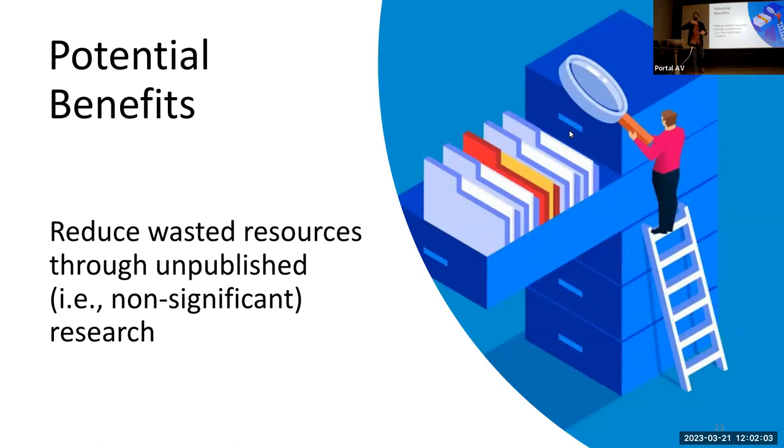Again, moving forward from this point on, we should see a reduction in wasted resources on unpublished work. This isn't to say that your file drawer problem, these studies that you have that didn't work, can now be published, but it's saying moving forward, those studies that wouldn't normally be published, if you went the registered report route, could be published. And so those null results could get out there.